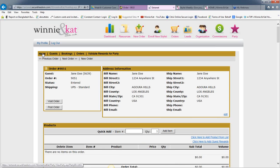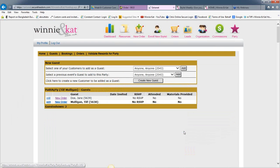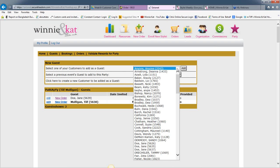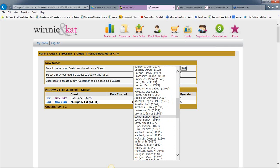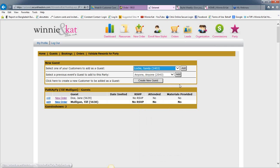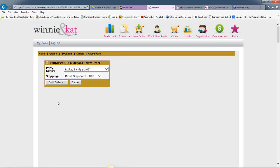Now I'm going to go back to the party screen, home screen. If I have a guest from a previous party, I'm going to go to View Guests. I'm going to come here, find my mom, and I'm going to add her to the party. Now, her information is already in the system, so that's kind of brilliant. Once someone is entered as a customer, you can always pop them back up, and all their information's already in the system.